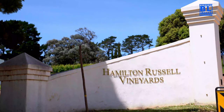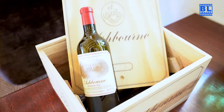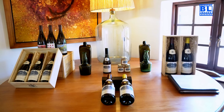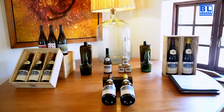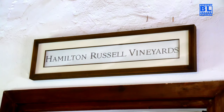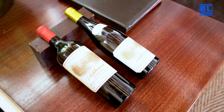Our first stop is Hamilton Russell Vineyards, nestled in the breathtaking Hemel-en-Aarde Valley. This wine estate, founded by Tim Hamilton Russell in 1975, is renowned for its exceptional Pinot Noir and Chardonnay, reflecting the tastes of the unique terroir of the region.